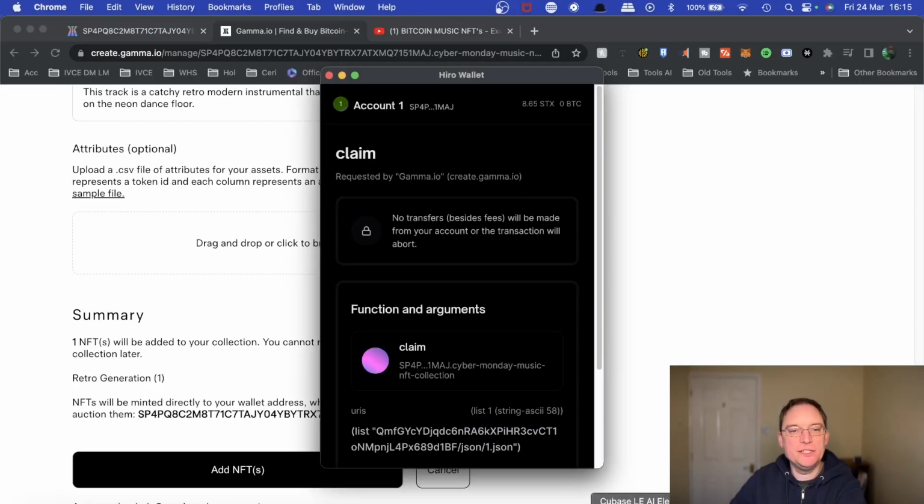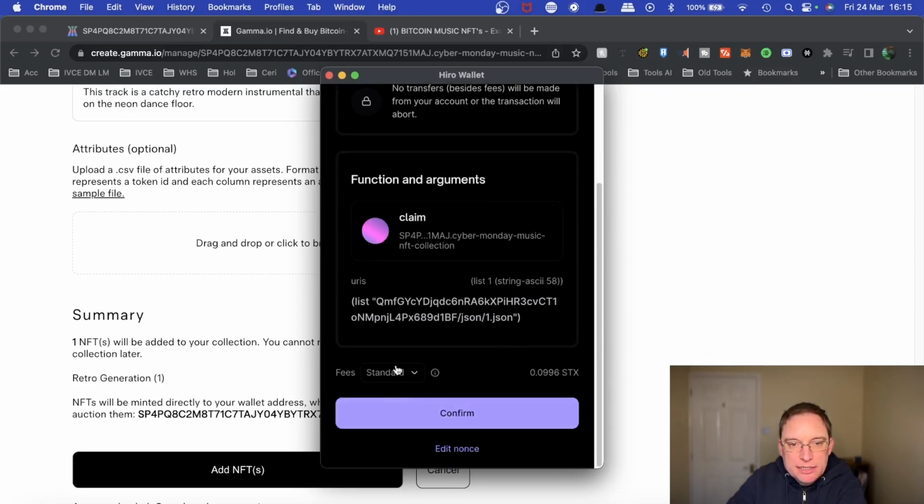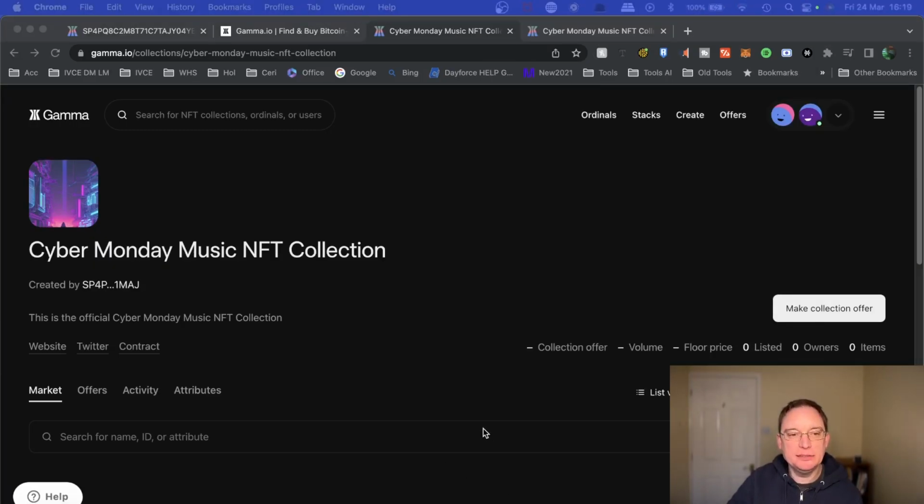I've given it a bit of time and now it's saying to claim I need to confirm all of that. Standard fees, that's absolutely fine. And I'm going to confirm that transaction. Yeah, because I'm happy with that. Transaction submitted. Check your pending transactions before minting another token. It's interesting that it says that actually. Okay, I've been waiting a bit of time and it hasn't shown up yet.